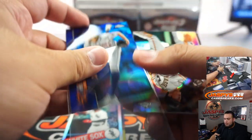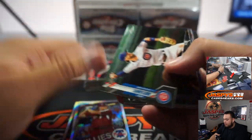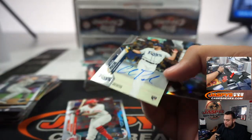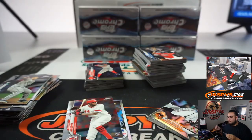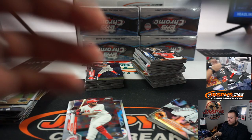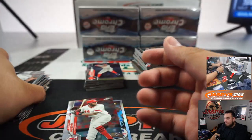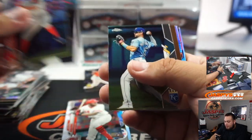Syndergaard for the Mets. There you go, Ryan. 84/150. Rich Hoskins. Quino. And Colin Poche for the Rays. Is he not playing, Ryan, or is he injured? I don't even remember, man. Tommy John? Man, I don't even remember that.